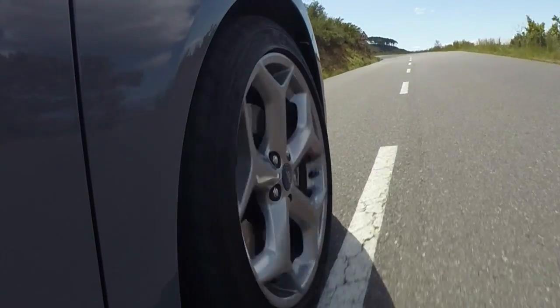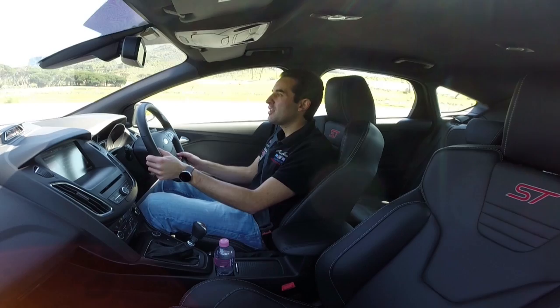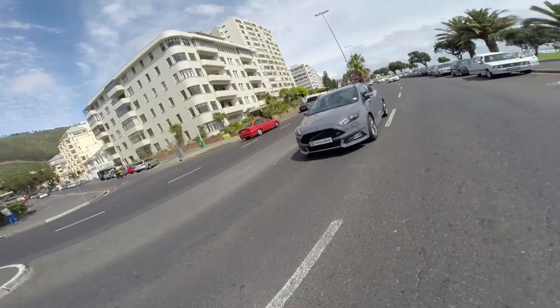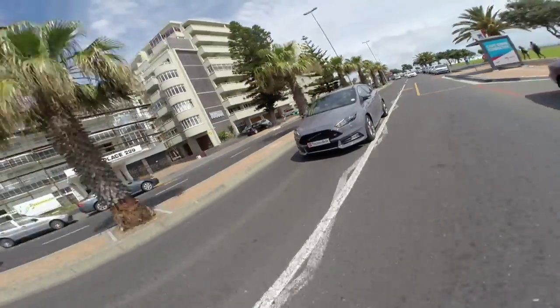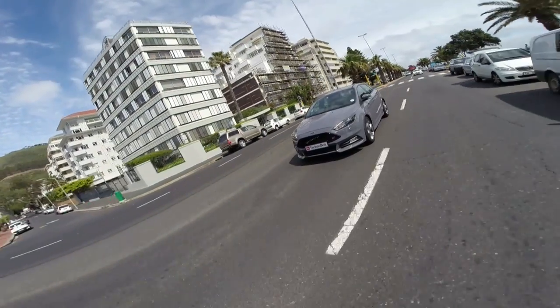You feel every little bump and weave, and you know exactly where your tires are. And all of this propelled by its 2-litre EcoBoost engine, which is a complete animal. From the 0 to 100 time, you're looking at about 6.5 seconds. And it does all that with a lot of composure. It feels really exciting to drive.